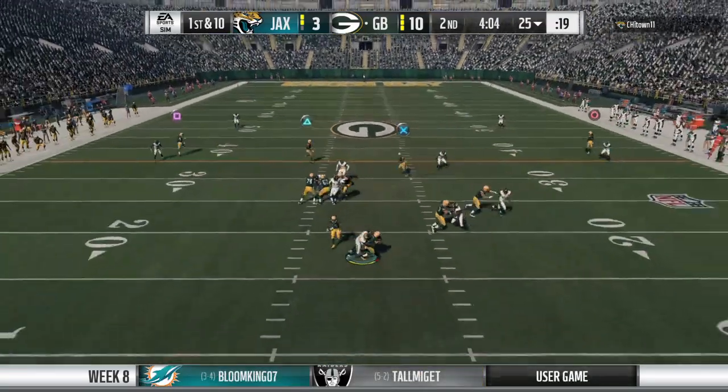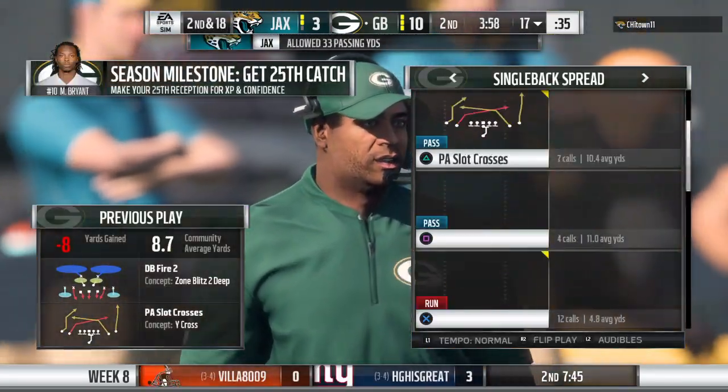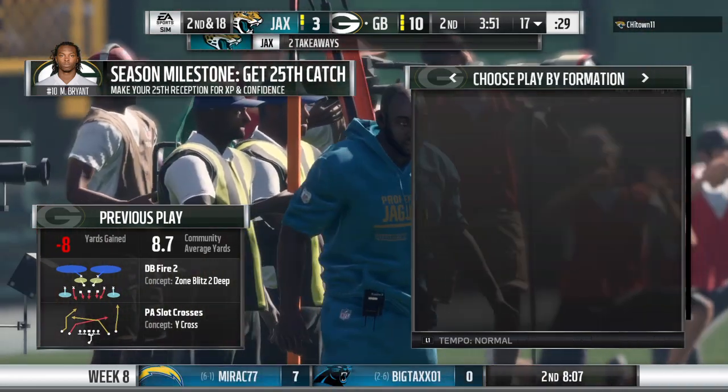They go play action with Wilson. Rush coming, and he's taken down. The amount of sacks that they've absorbed in this game is absolutely extraordinary. Let's just face it. This offensive line, flat out, cannot handle this pass rush. It's been demonstrated time and time again.